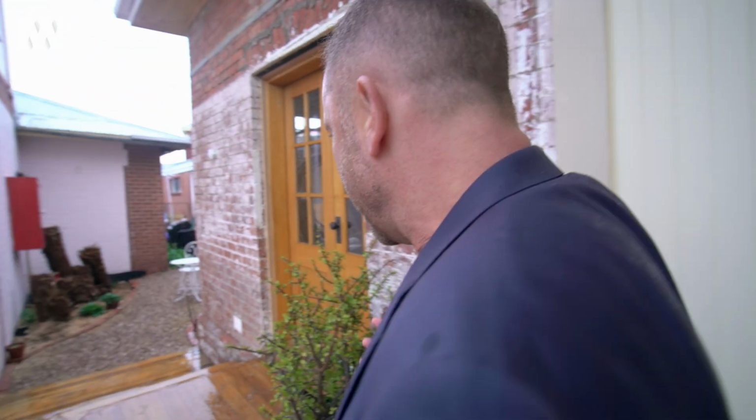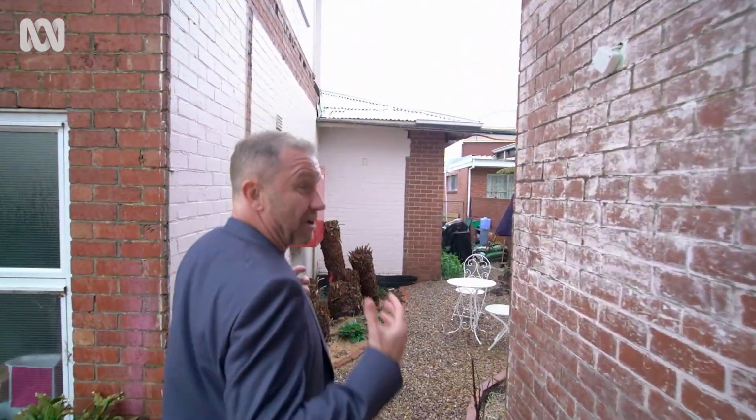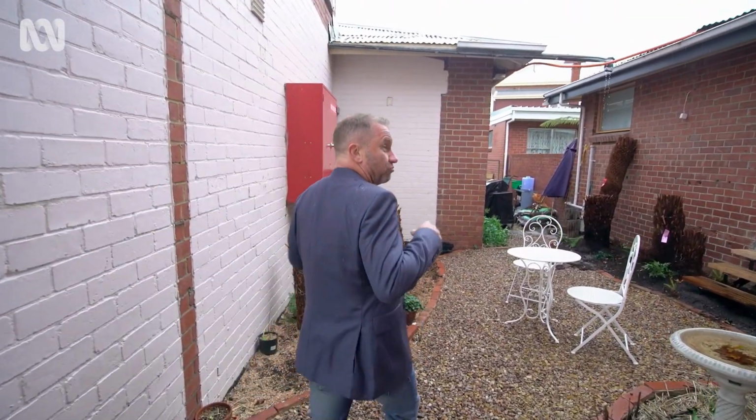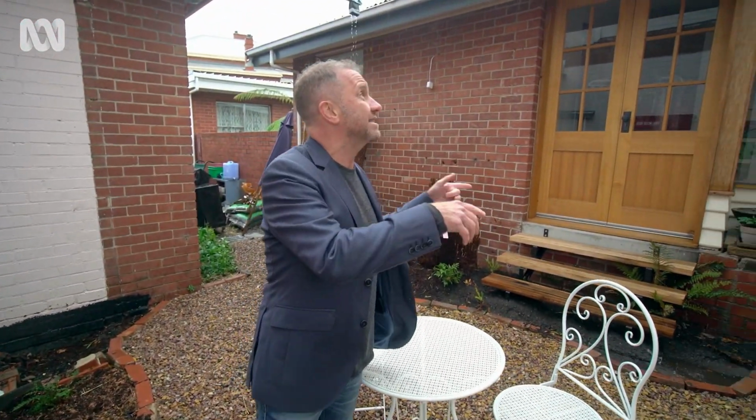Another thing they've done so well in this restoration is they've made all these little pockets of space where they can get together and get themselves out of the wind. They've done it really well inside as well as outside. And this is one of those spaces outside.